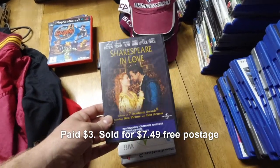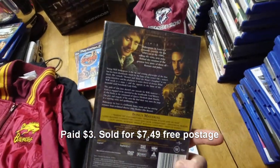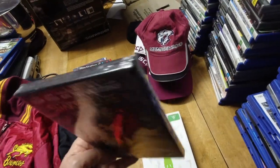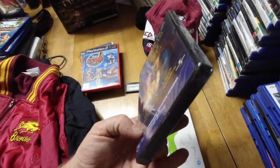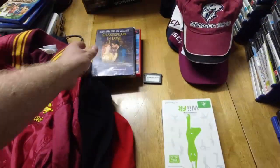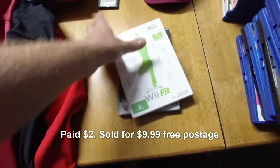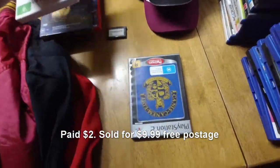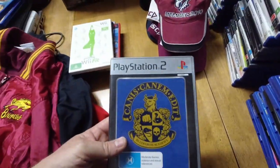Okay, back here. Shakespeare in Love. This is the second copy of this that I've sold. So that's gone out. Again, sealed, guys. Cannot wait until we have our op shops and everything back open, garage sales, so I can start finding myself some sealed DVDs. We have Wii Fit here for the Wii. That is complete.